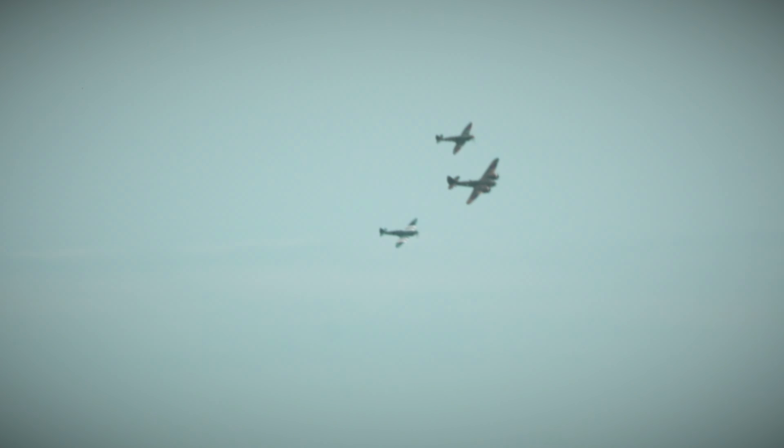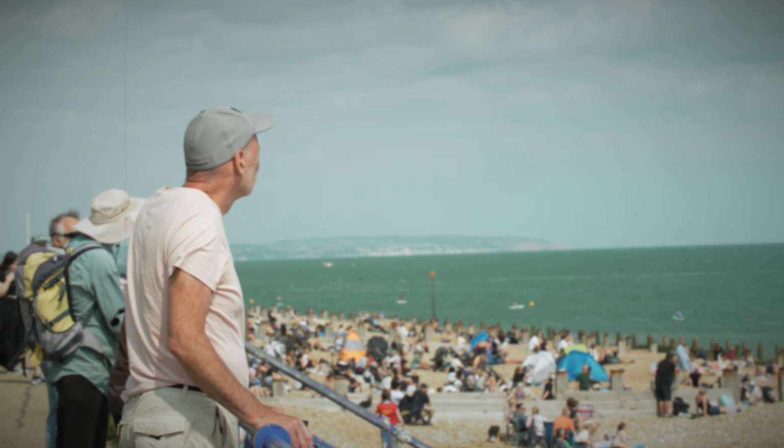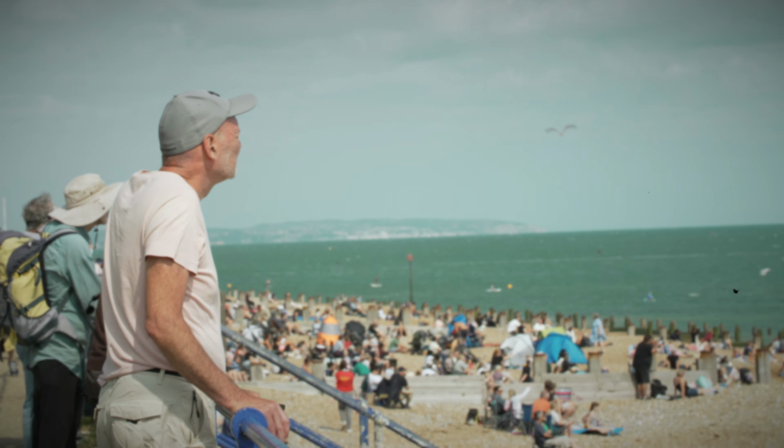There was something majestic and commanding about the D-Day memorial flight, featuring the Blenheim and the Spitfires. Opportunity to see each of them perform individually.